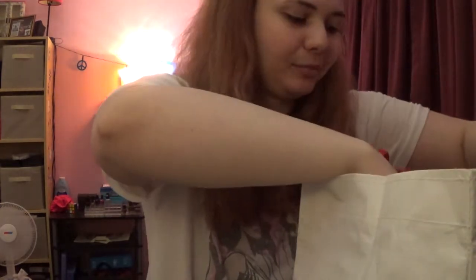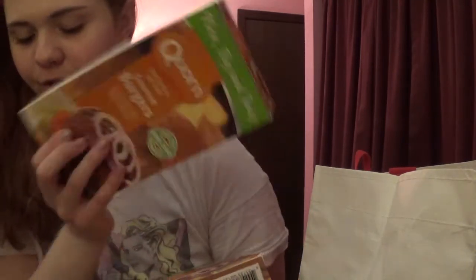Okay, so next, all the things that were part of the buy 5, save 5 sale that I actually got the discount on because I got the right amount of items. I sort of thought that corn products would be on sale again. Let's see, where is it? Okay, so corn gourmet burgers.